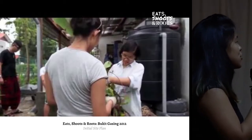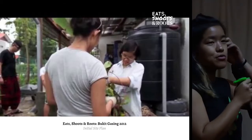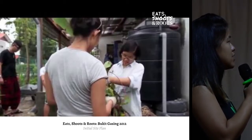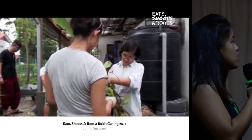This is an example of one of the workshops where we created a pizza oven using the clay that we dug up from the garden as well. And these were other things that sort of popped up along the way. We had different products that we came up with and all that.